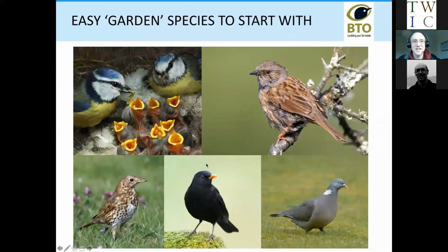So a few things to suggest you might like to get started with. Nest boxes like blue tits and great tits and so on. Things that live in hedges like dunnock, song thrush, blackbird. And if you're comfortable up a step ladder, you're bound to have wood pigeon nests near you. Data from all these species would be valuable.